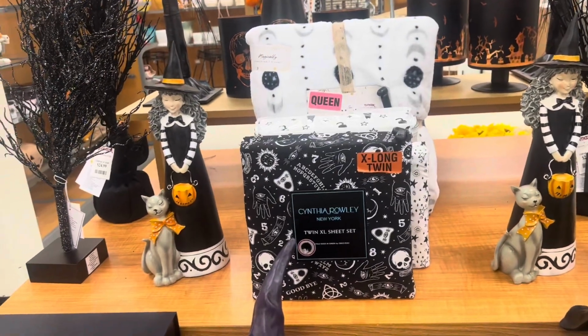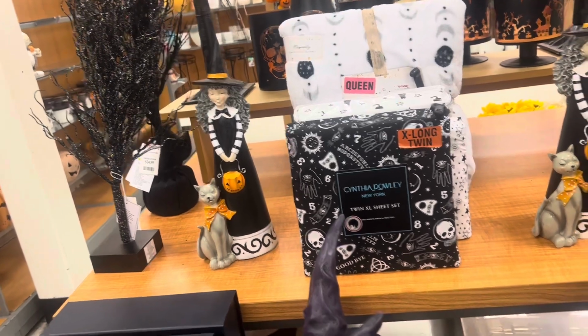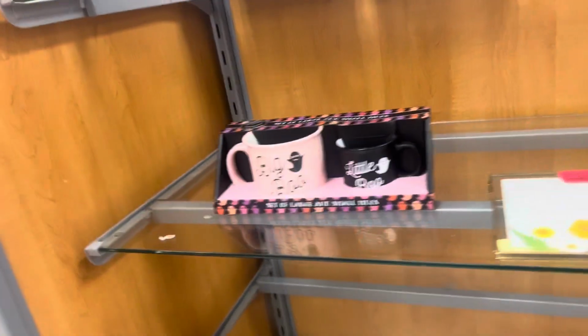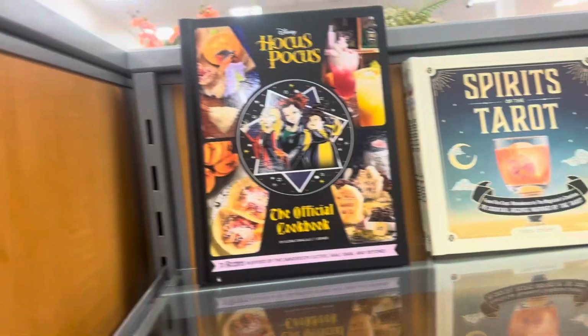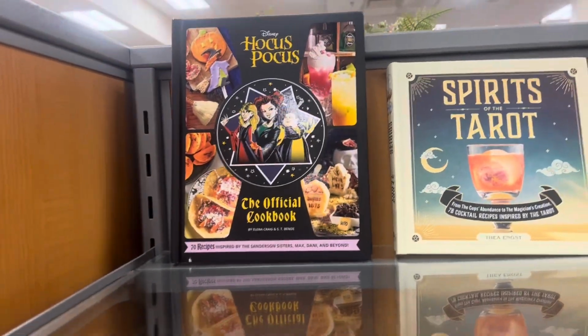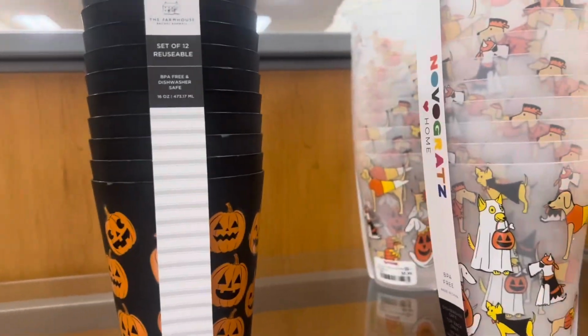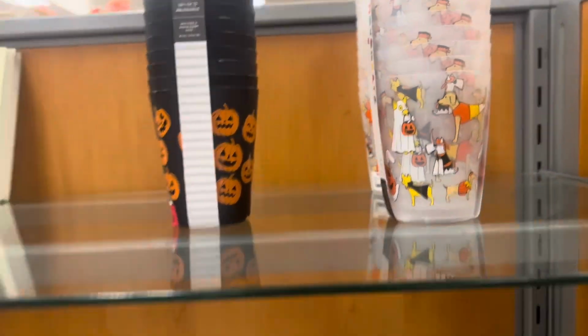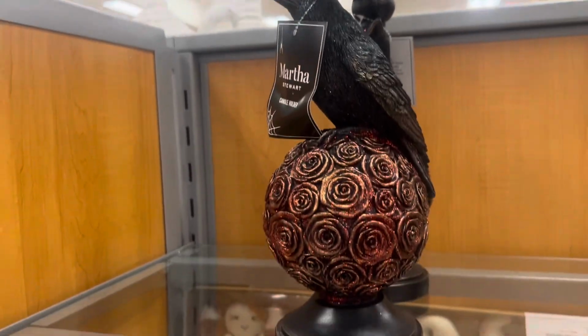And we're back with that sheet set that I still haven't looked online for a queen size. It's pretty upsetting that I can't just get it right now, but it's okay. I understand. And Big Boo Little Boo mugs. And a Hocus Pocus cookbook. Ooh, I'm gonna have to look at that. See what else I can find. Some cups. They're cute cups. Miss Martha Stewart, back at it again.